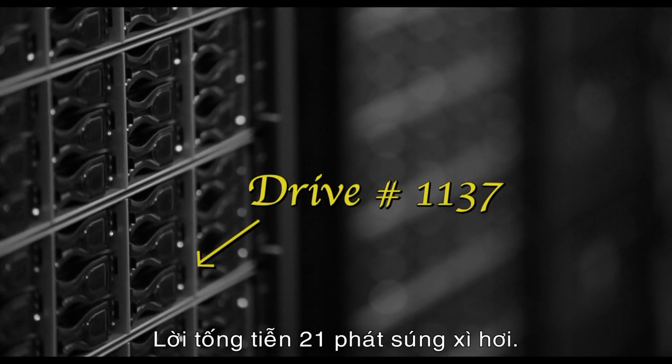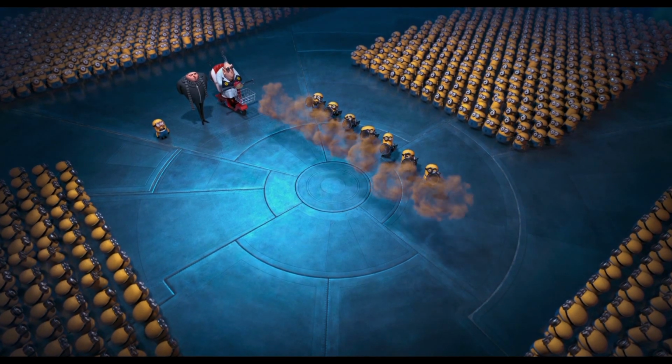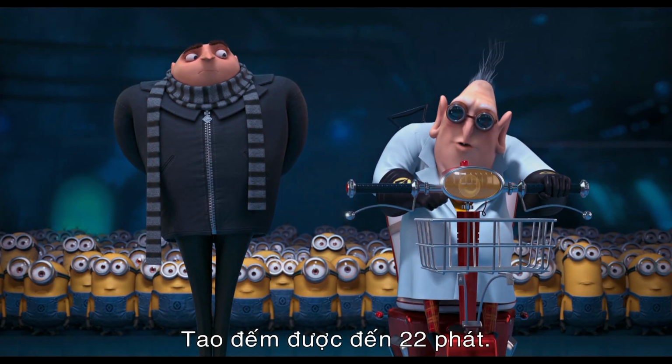The 21 fart gun salute! Nice, huh? I counted 22.